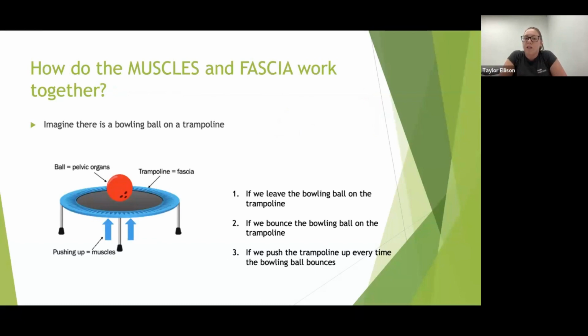So how do the muscle and the fascia work together? So the muscles are the strength behind it, and the fascia is that hammock. So if you think of it like a trampoline, if anyone's tried to jump on a trampoline, sometimes you feel like your insides are squishing down really far. That's okay, that happens. But say that the ball on that trampoline, that big red ball, is your pelvic organs. We want to use that fascia, that hammock, to hold those organs in, and then we train those muscles to push it back up. So what happens if you leave the bowling ball on the trampoline?